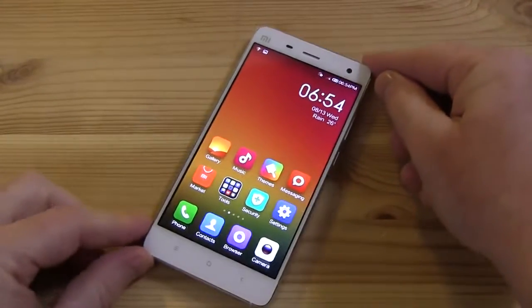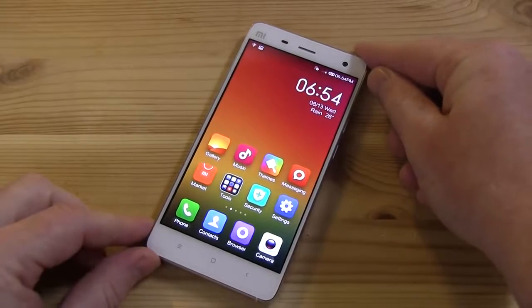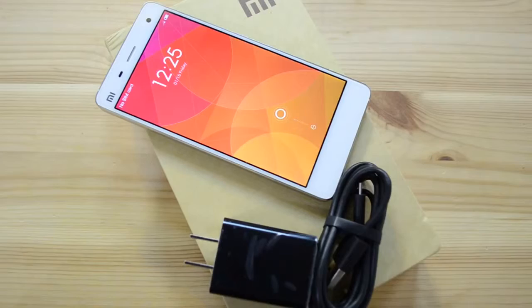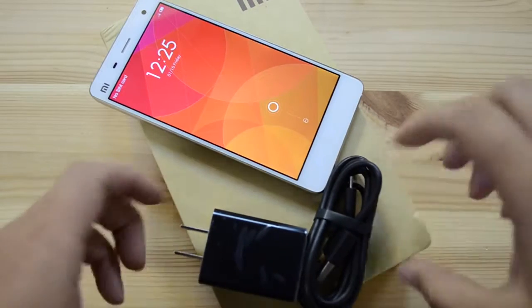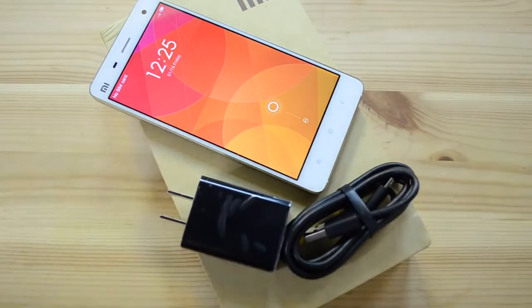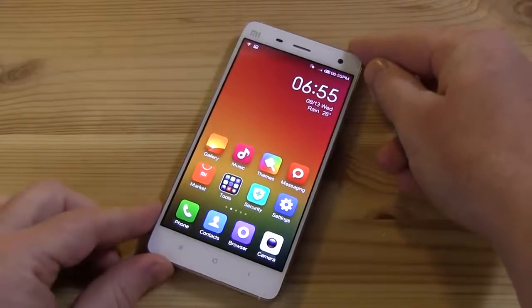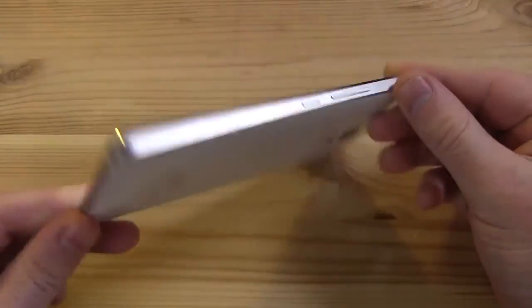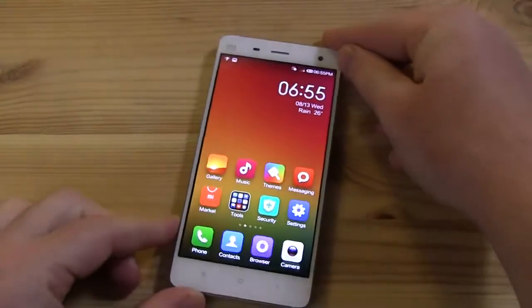What we've got here are hardware specs that are available in China. The 16 gig version is just under 2,000 RMB, which is around 325 US dollars. The 64 gigabyte version will be closer to 400 US dollars. As I said, it's currently available in China for these prices. It might cost you a bit more if you want to ship to Europe or the US. Okay, so let's get down to some hardware details.